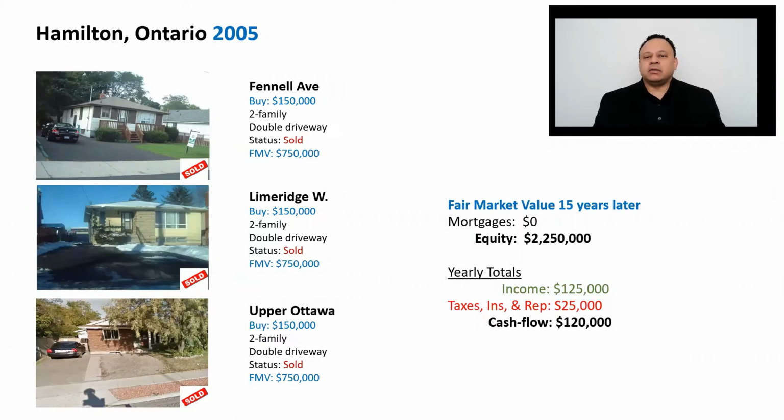Mathematically, what does that look like? Well, if I look at it 15 years after purchase, the mortgages will be 0. And the equity in the properties, all 3 combined, would be $2.25 million. So that's $2.25 million worth of equity in that property 15 years later. Now, can I retire on that? Well, yes, I can. I can borrow up to $1.8 million from that and invest that every single year in a different opportunity in a passive way to cause me to be able to make the income I require.